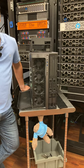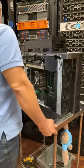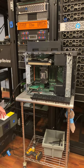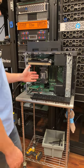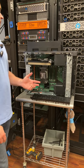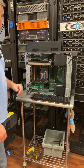But anyway, that was really our agenda today, to get the tower server booted and show that off a little bit more. We got this Precision in. We've got it taken apart anyway, so that's step one. But we'll be doing some videos and some content on this while we get the review going.